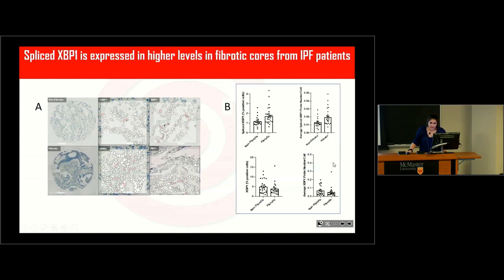So I'm just going to give you guys a few quick examples of some of the results I've gotten. So I found that spliced XBP1 is expressed in higher levels in IPF patients as compared to control. So we did specific staining for spliced XBP1 going after the messenger RNA.